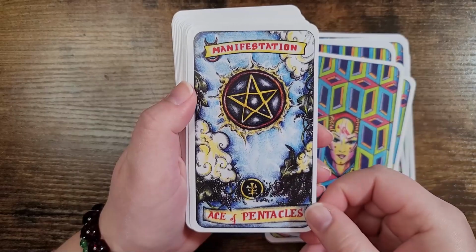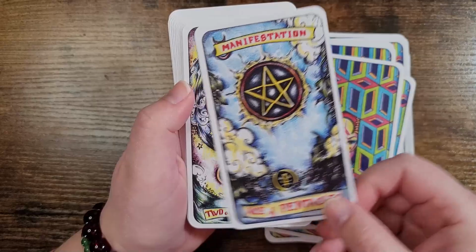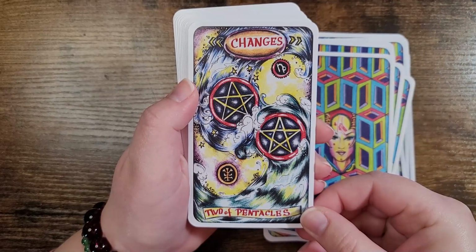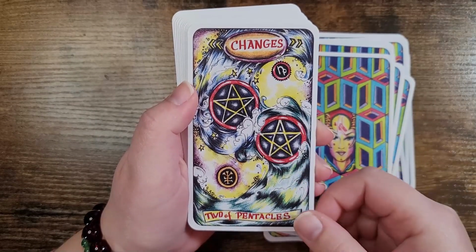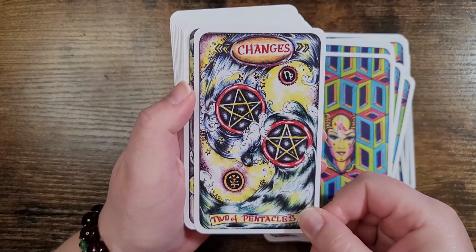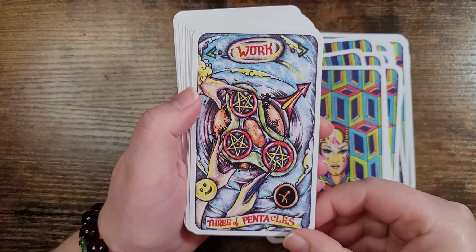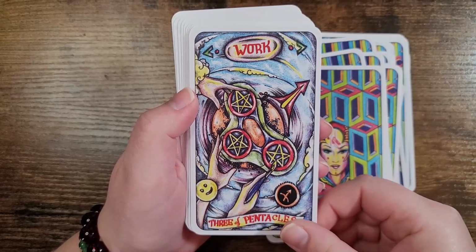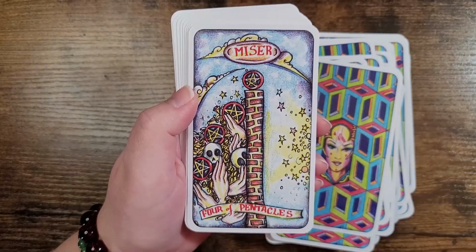I love the clouds. I like the way the waves are trying to make them balance and juggle them. It's great. I like this representation too.